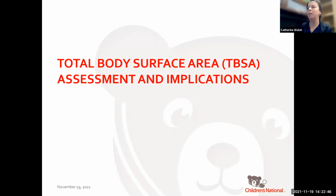Our next step would be to calculate our TBSA, or our total body surface area.